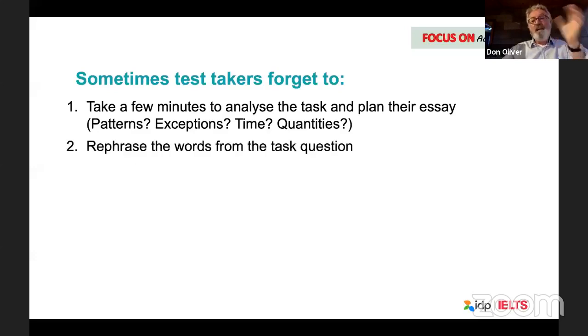Sometimes they forget to rephrase the words from the task. You should rephrase the words. You don't have to rephrase it very much. In fact, we're going to look at an essay that rephrases it very little, but they do cleverly change the word order a bit.